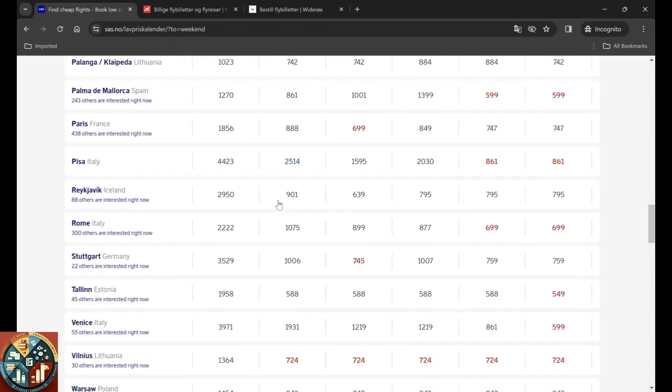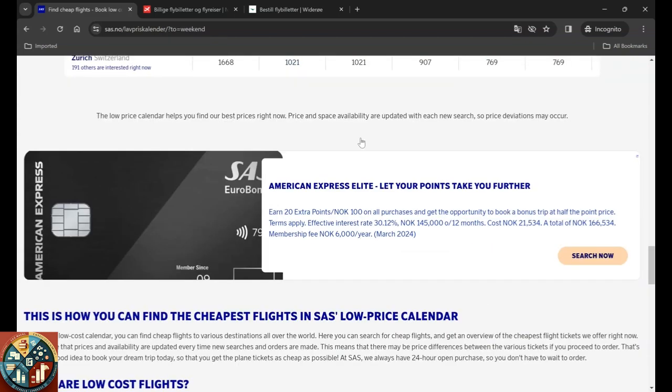So you got the gist of how it works. And you can order an American Express credit card, and here it says you earn 20 extra points per 100 NOK on all purchases to get the opportunity to book a bonus trip at half the point price. Terms will apply. Effective rate is 30.12%, which is 145,000 NOK in 12 months.